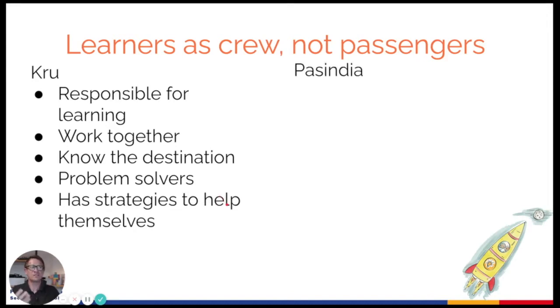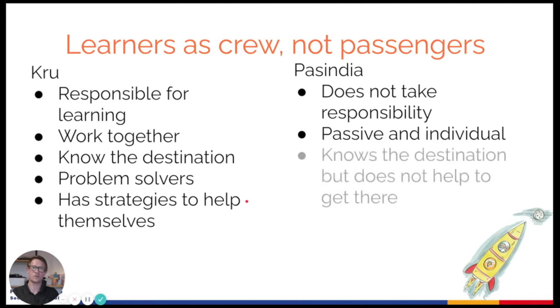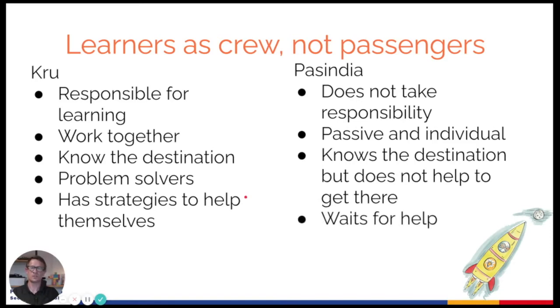On the other side of it, a passenger, somebody who's passive, somebody who's on a journey waiting to be taken somewhere. Perhaps they don't take responsibility. Imagine a student who sits back and doesn't take charge. They're passive and they're focused on themselves. Maybe they're not working with others so much. They know the destination, but they don't want to help get there. They don't have that deeper set of responsibility, and they're always waiting for someone else to help them. What we're saying is that student-centered learning or pedagogies, learner-centered pedagogies are much more like crew. We're trying to engage our learners in a different way with learning, and it's a very participatory, very much they're engaged and stepping up and taking responsibility.